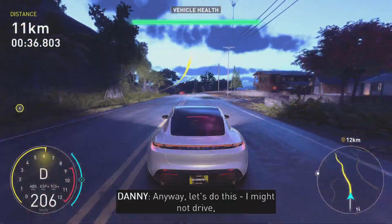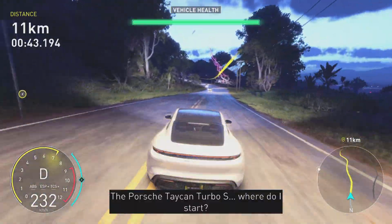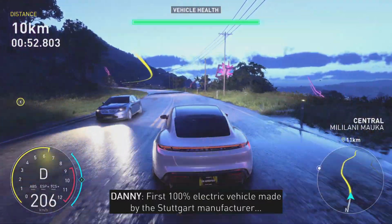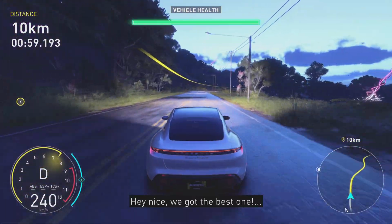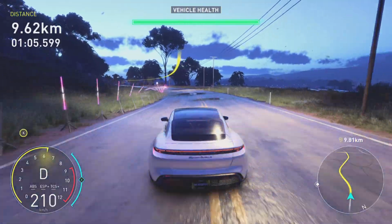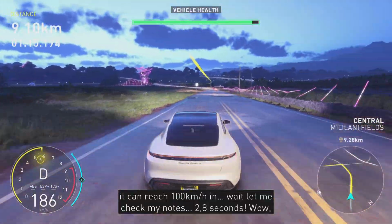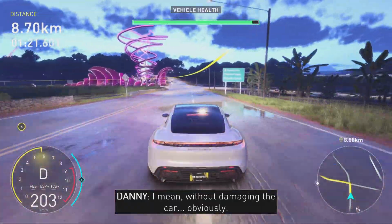Anyway, let's do this. I might not drive, but I know quite a lot about these machines. The Porsche Taycan Turbo S. Where do I start? First 100% electric vehicle made by the Stuttgart manufacturer. Different variations available on the market, the Turbo S you're driving being the high-performance model. Hey, nice! We got the best one! And if I remember correctly, it can reach 100 kilometers per hour in, wait, let me check my notes, 2.8 seconds. Wow, you think you could try that? I mean, without damaging the car, obviously.